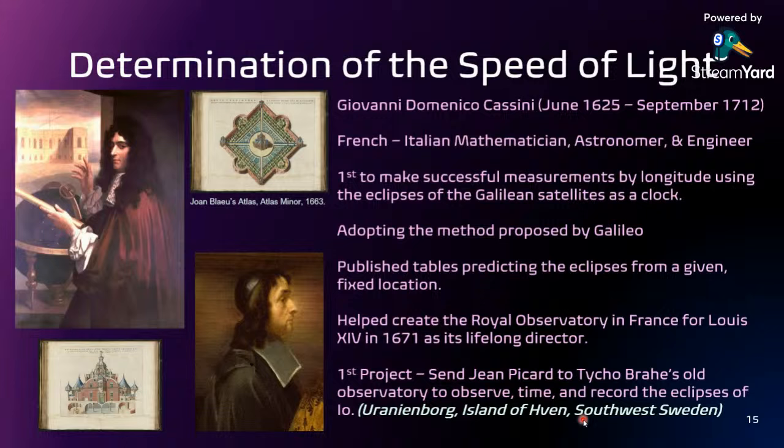Up there is Jean Blow's Atlas from 1663, and that's a layout of Tycho Brahe's complex, his observatory. This was his castle right here, his house. He actually had this person right here, Jean Picard, who was a contemporary of his, sort of a working colleague. And the idea was for the first project, when he created the Royal Observatory for France under Louis the 14th in 1671, was to actually go to Tycho Brahe's old observatory, which was still up.